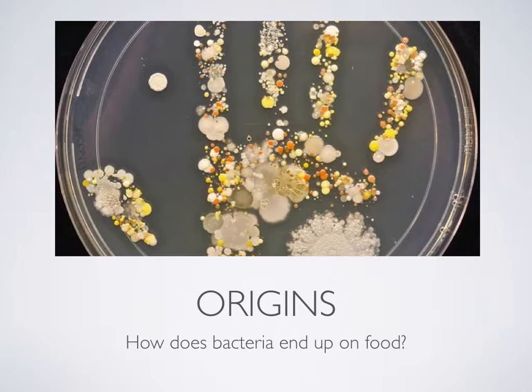How does bacteria end up on food? And what causes food to spoil? Well, bacteria can come from many sources. It can come from human contact. It can come from animals. It can come from contact with soil or contaminated water, or a combination of any of these things.